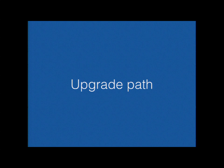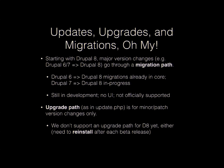Another area is the upgrade path. An upgrade path is really an overloaded thing, so I want to explain a few vocabulary terms again. In the past, when you upgraded from Drupal 6 to 7, you would run the update.php script, right? And what would the update.php script do? Break! Yes, often, that is true.